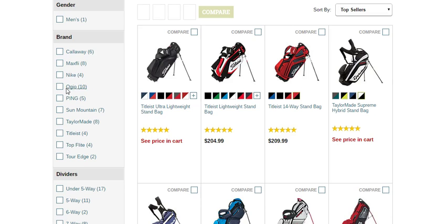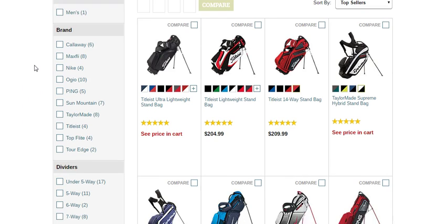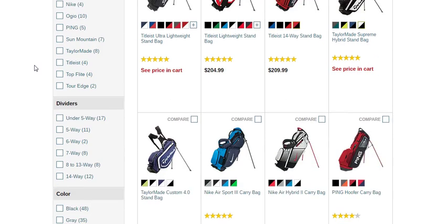This one, OGO, I mean, you can look it up, but I don't think it'll be a good return. Definitely not a good return. No and no. So definitely just stick to the main five I mentioned when it comes to golf bags.